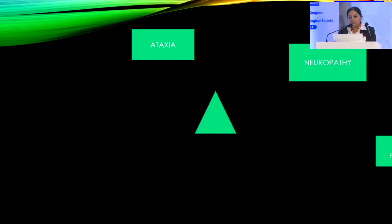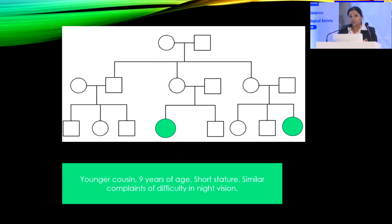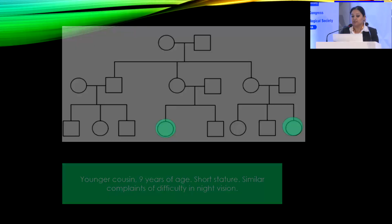We combined all these findings together and thought, okay, this might be a patient of NARP. When we probed her further, we found that her younger maternal cousin also had similar features. And when we did a genetic analysis for them, we found that there was a defective ATP6 gene.